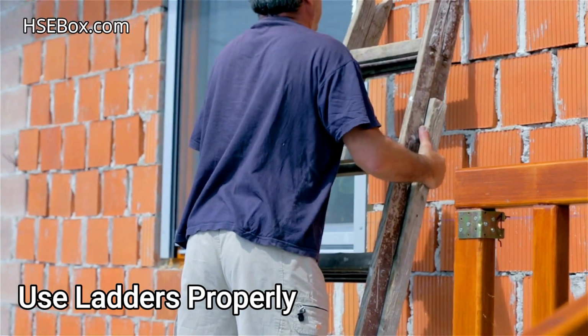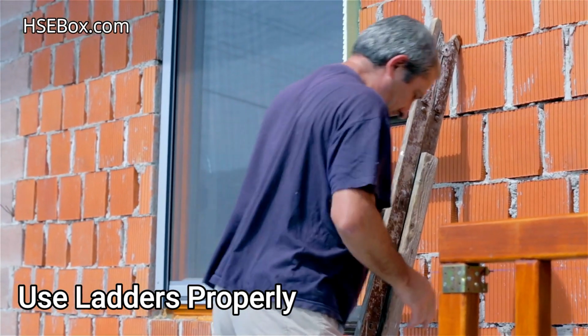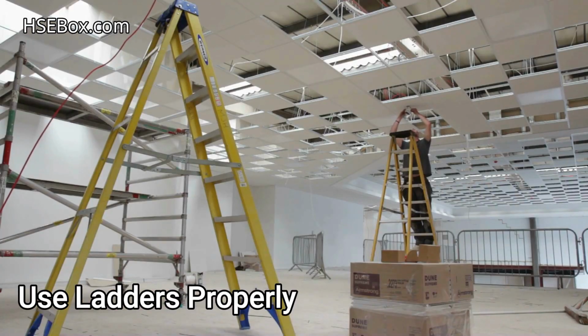Use ladders properly. Ladders lie at the source of many industrial and workplace accidents simply because we take their use for granted. Before using a ladder, consider whether or not it is the best solution for the task.